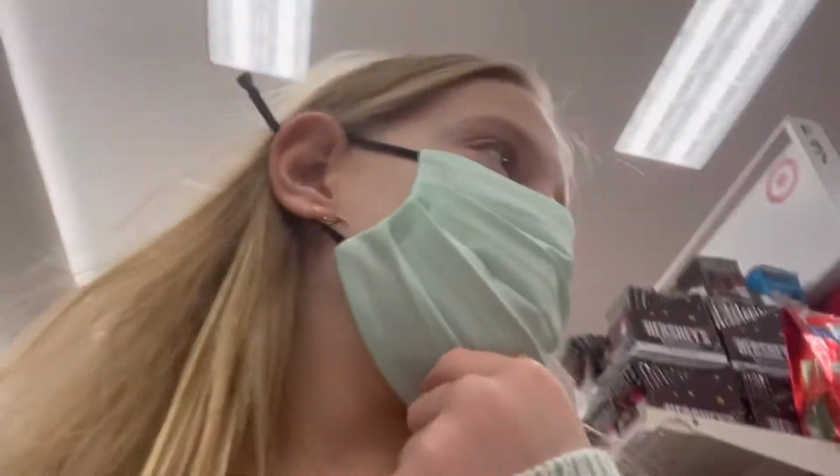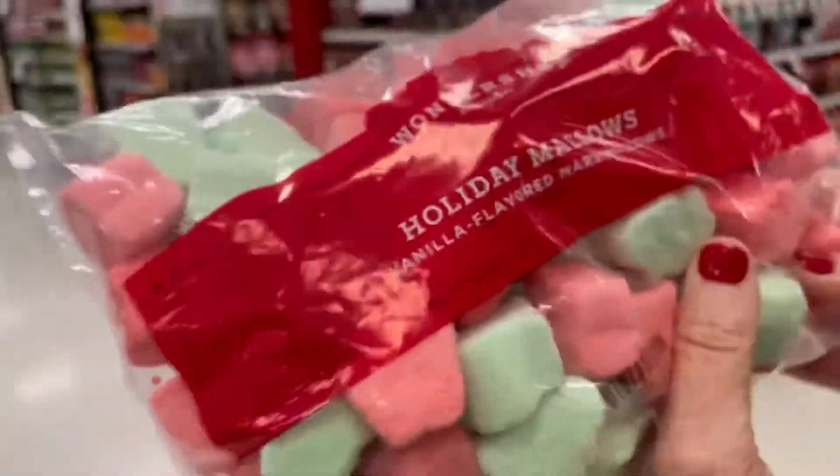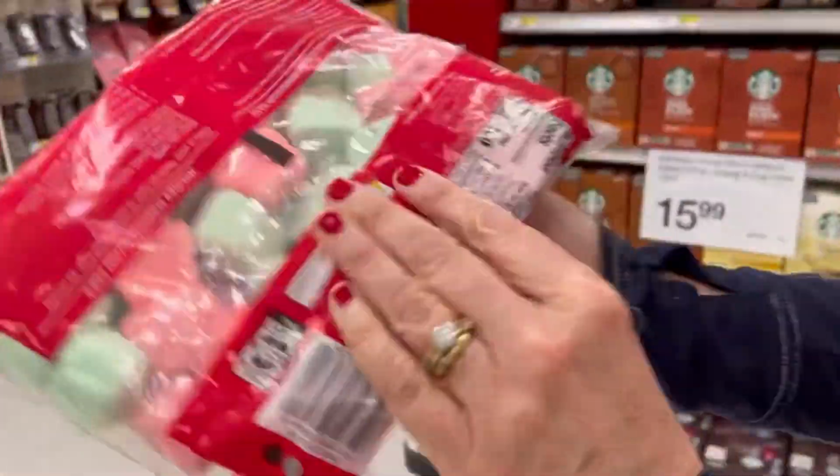Is this like the Wonder Shop section or something? We're in the Wonder Shop section right now. Look at all the Christmas stuff. Woo! I'm the present. Present. Hello. They're like little trees, I think. Maybe. Those are cute.